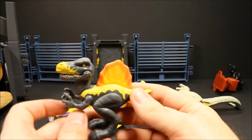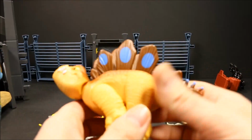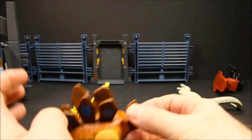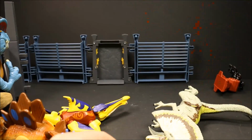Got a couple little small ones. This is a Play School Spinosaurus. This is Play School Stegosaurus. These ones are small, I mean, small, inexpensive sets. And then you got a little guy that comes with that. And then we got a couple more.